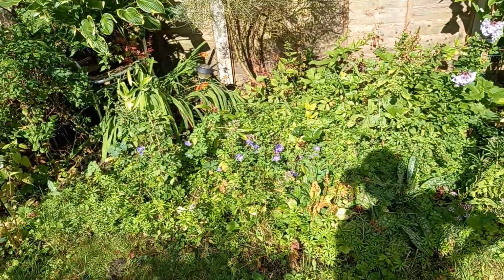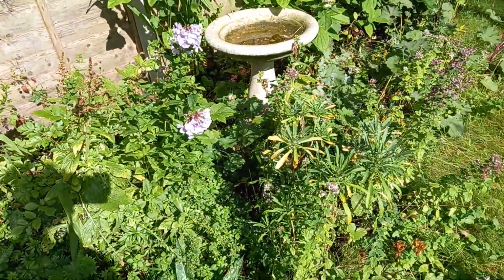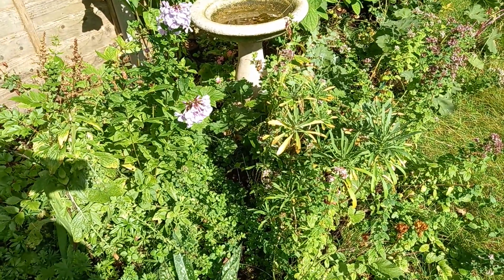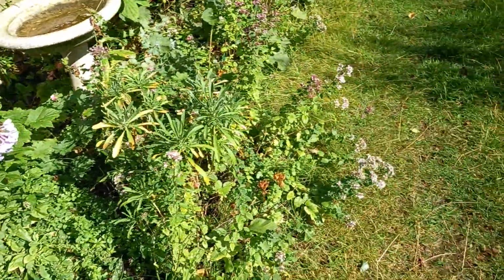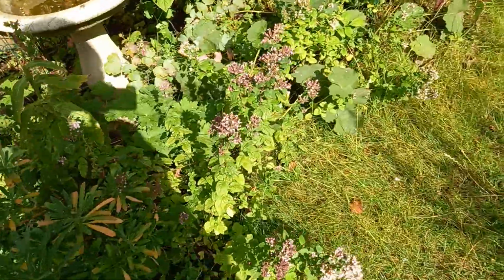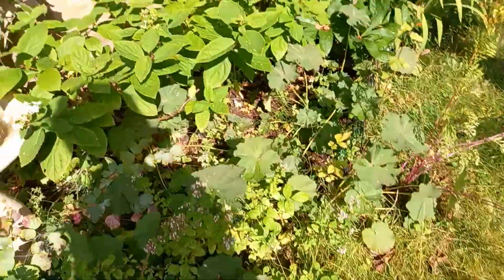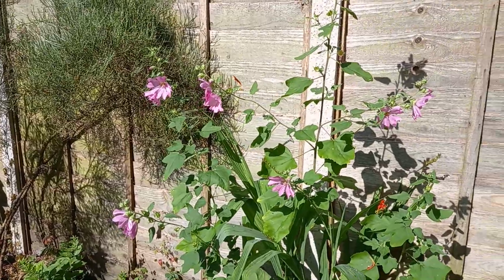Over on this side we've got geraniums and phlox, oregano taking over. Not much flowering on that side. Oh, there's a lovely big mallow there. That's flowering.